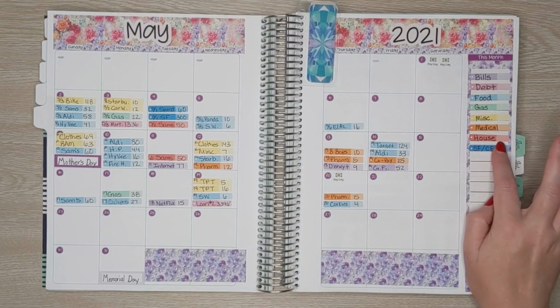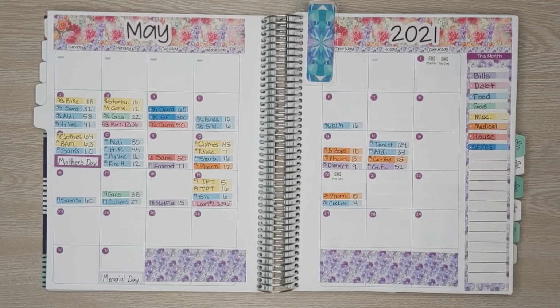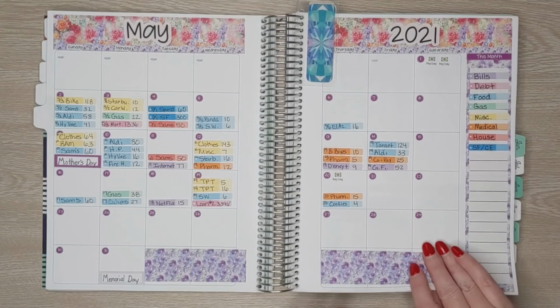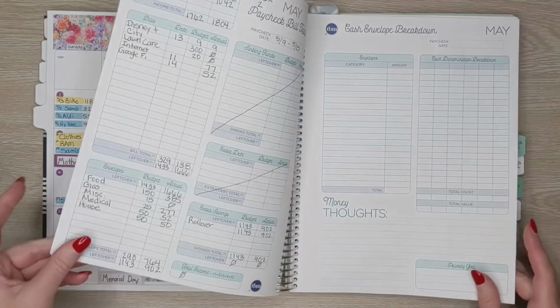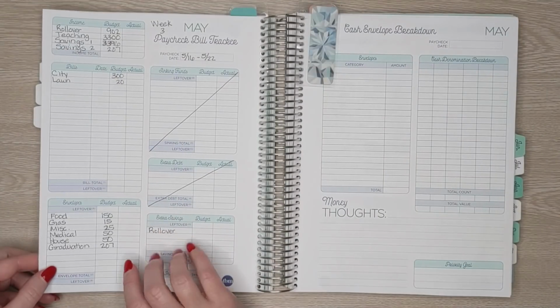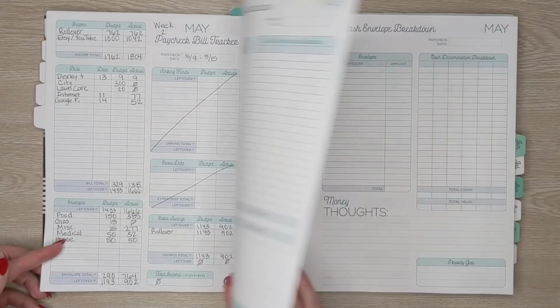Okay, so we didn't have any house expenses, and we didn't have any sinking fund or cash envelope expenses either. So let's go to the budget. Let's see. I want to make sure, yeah, I did. Okay, good. I wanted to make sure I wrote that down to explain it to you.